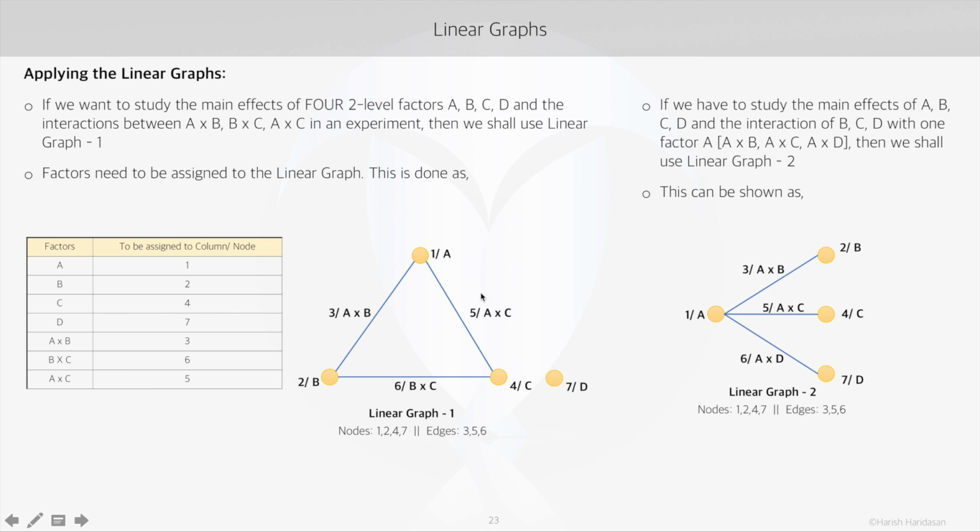So if this is the way we would represent our factors in the linear graph, now coming to this table, we can see how the factors are going to be allotted to each of the column of the orthogonal array. So factor A goes to column 1, B to column 2, factor C goes to column 4, D goes to 7, and the interaction A and B would be confounded or shown using the column 3, interaction BC by column 6 and AC by column 5.